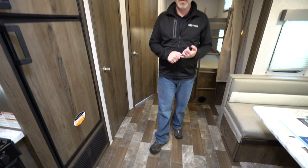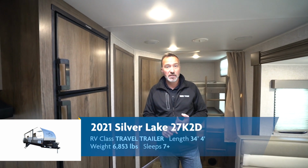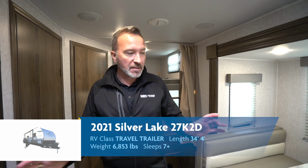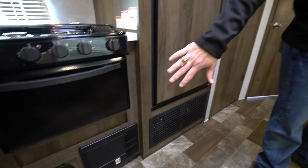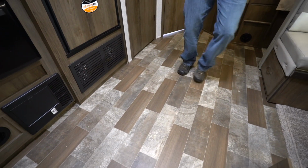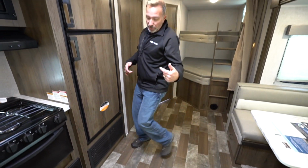35,000 BTU furnace, 15,000 BTU AC. Those numbers are big because when you're talking about the insulation that they have here, this R7 insulation, you don't get that in entry level. Usually that's an upgraded feature. So having 15K BTU on the AC and 35K BTU on the furnace is really nice. Plus you'll notice that the furnace is ducted inside the paneling. It's not in the floor. So you won't get those soft spots when you're walking around.